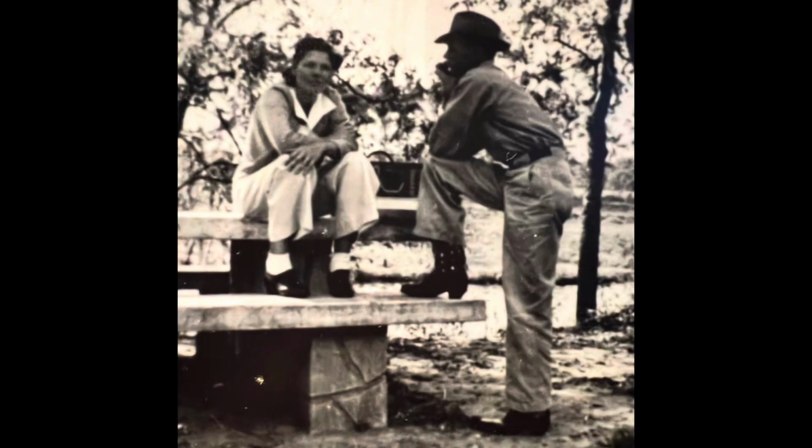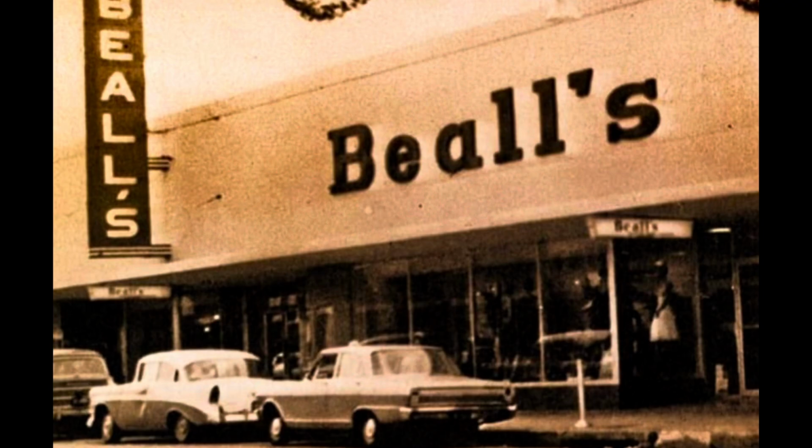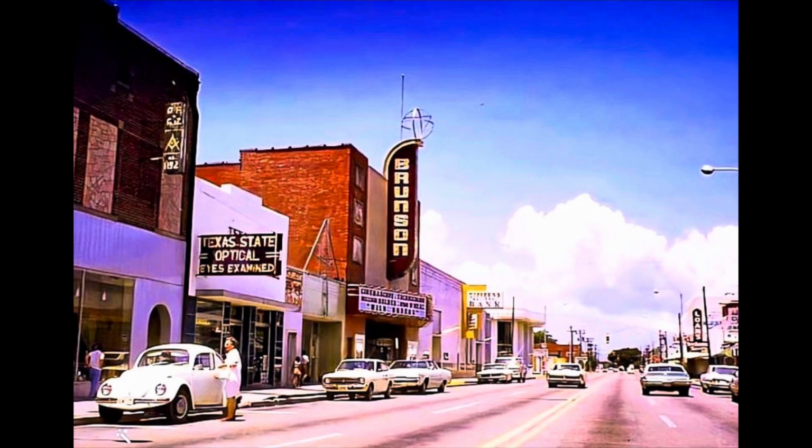I'm from Baytown, Texas. On my mother's side of the family, my grandfather worked at Exxon until he retired, and my grandmother worked at Bell's for over 25 years when it was on Texas Avenue in old downtown Baytown. My father's side of the family had a hardware, lumber, and gift store that was a very successful, thriving business for over 60 years. This was before the big box stores and the malls came in, and it was booming, especially during Christmas and the holidays.